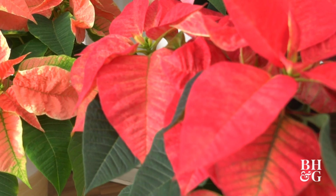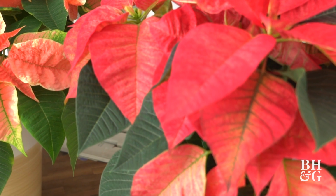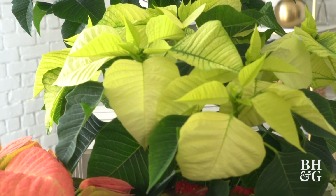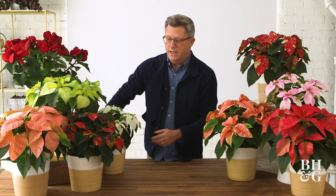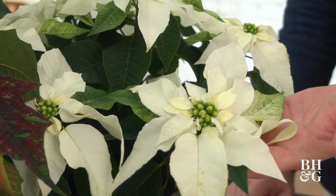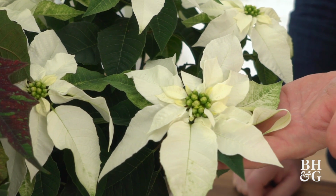The most common type of poinsettia is just the red and the green variety, but breeders have been hard at work all these decades finding new ways to get broader color ranges. They're getting soft peaches like this one up here. They're getting greens and chartreuse colors, and they're even getting pure whites like this one here that is kind of hard to get. It's hard to get a white that doesn't have a touch of green or a little bit of another color coming through.